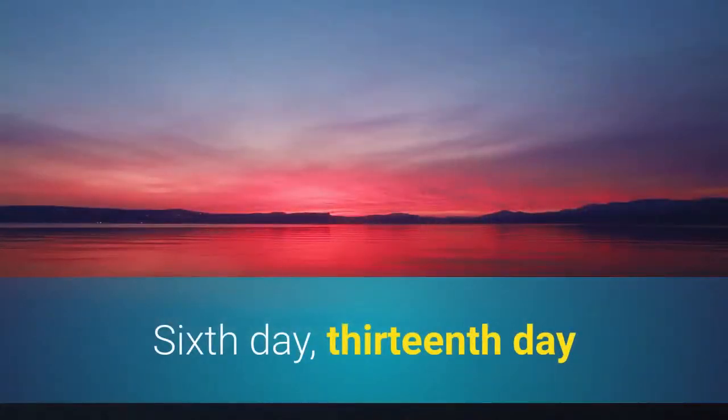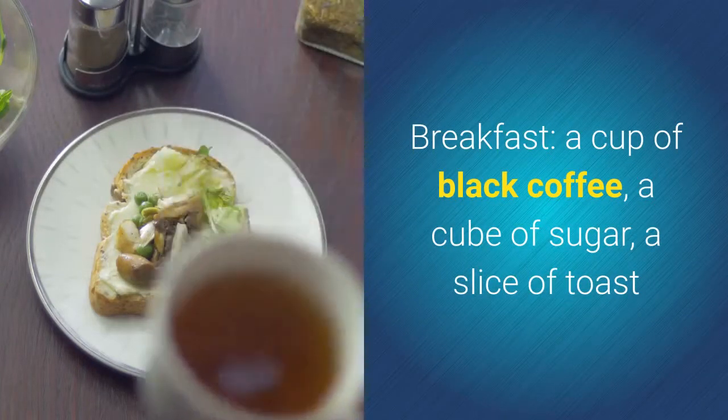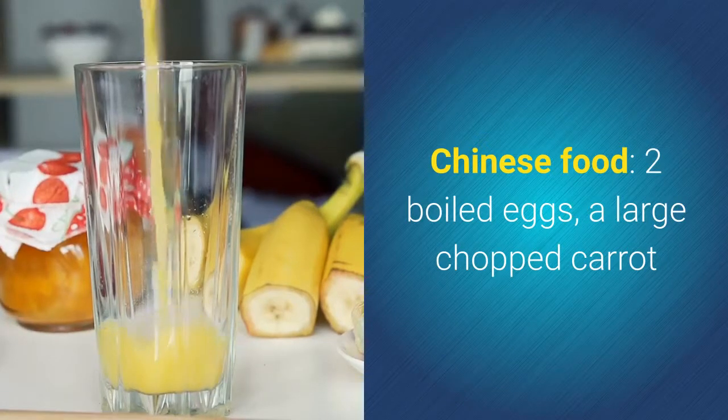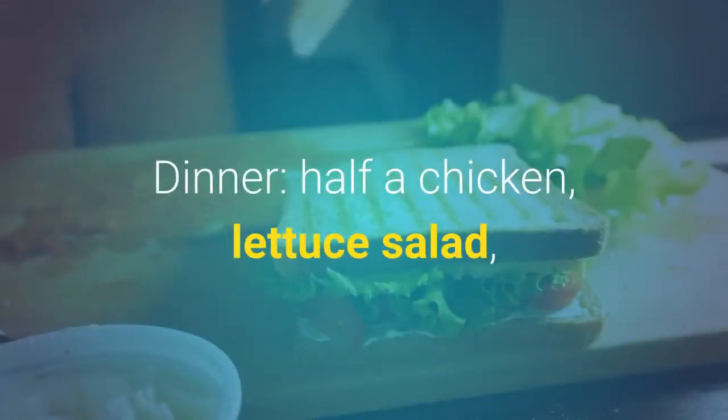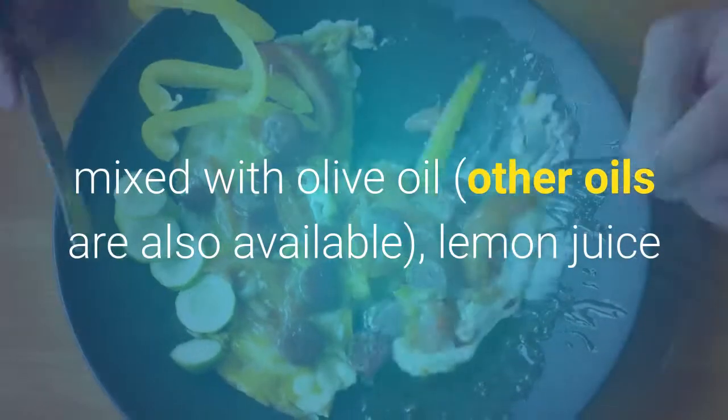Sixth day, 13th day. Breakfast: a cup of black coffee, a cube of sugar, a slice of toast. Lunch: 2 boiled eggs, a large chopped carrot. Dinner: half a chicken, lettuce salad mixed with olive oil, other oils are also available, lemon juice.